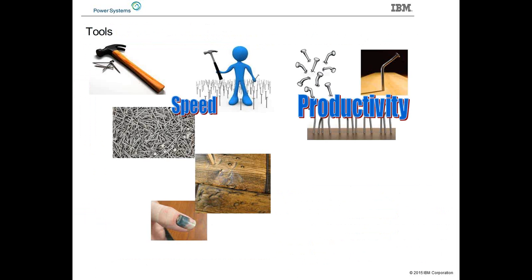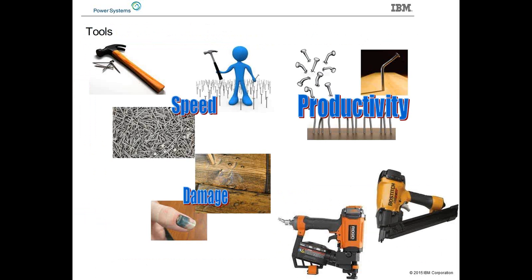Is that what I want to be spending my time on? Then there are concerns about damage, where the wood gets damaged or thumbs in issues. So I would question, what is the right tool for the job? If I'm going to hire a carpenter, do I want to hire a carpenter that is only tied to one small tool, or one using all of the tools available to them to be as productive as possible? Because the more productive they are, the less it's going to cost me to build that addition, right? And so what do I want to pay for?